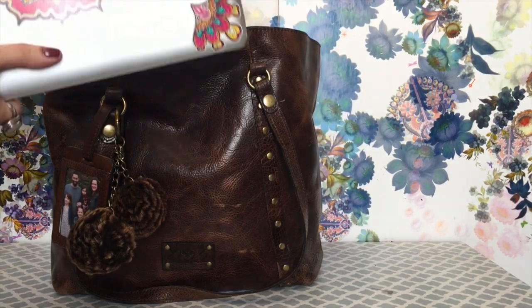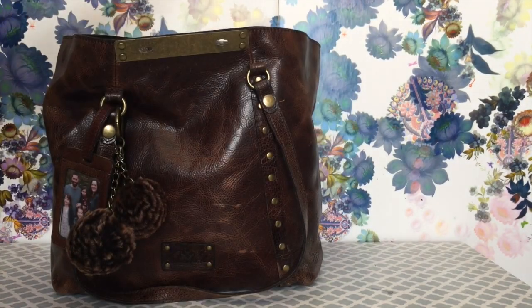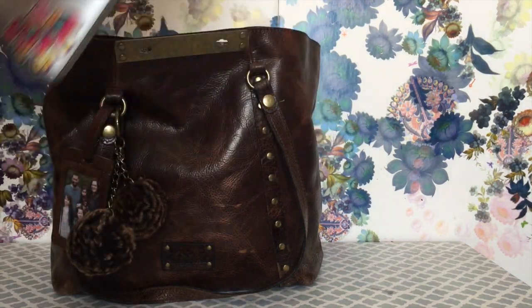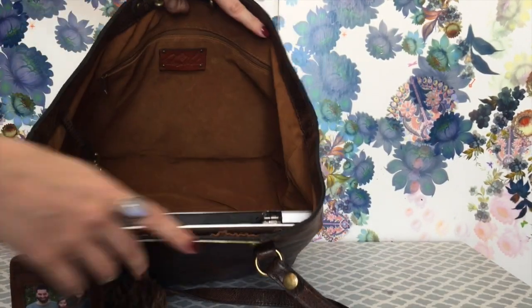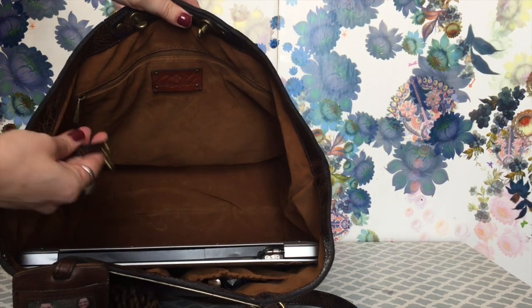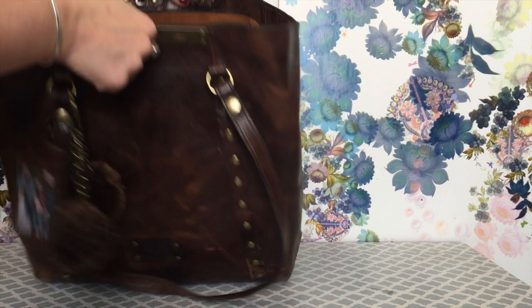So now let me take my very old MacBook Pro here. Very old, very heavy. I can't wait to get a new one. This one is falling apart, guys. Look at that. It's awful. But just for size reference, look how much space is still in there. Isn't that great? There's so much room. Oh yes, and it does have this little key clip thing that you can put your keys on.